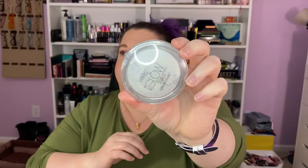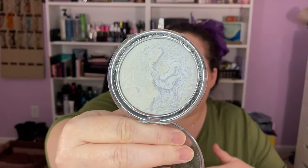Here's the Catrice Arctic Glow Highlighting Powder in Jupiter's Glow. This is a pretty one. It's a marbled one. Lilac-y. Pretty. That's a Catrice product. I got it off their website.